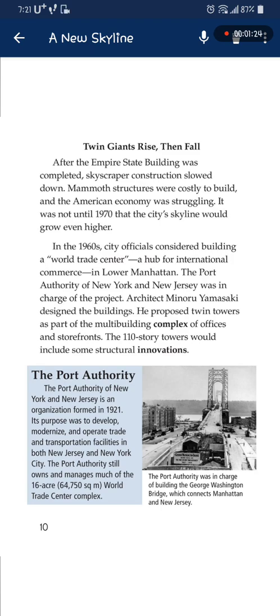After the Empire State Building was completed, skyscraper construction slowed down. Such structures were costly to build, and the American economy was struggling. It was not until 1970 that the city's skyline would grow even higher. In the 1960s, city officials considered building a World Trade Center, a hub of international commerce.